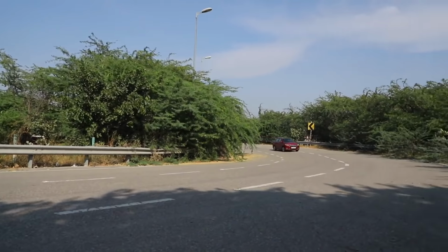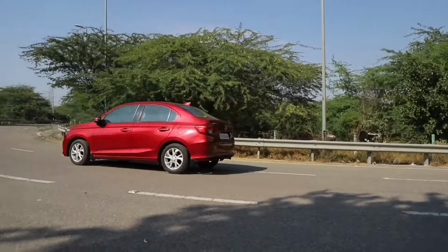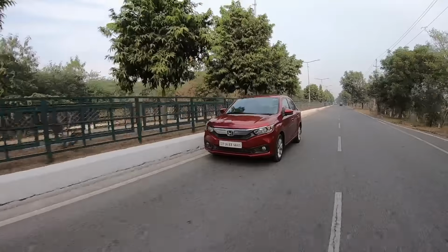Now, the steering wheel on this car is quite nice and light for daily transportation, but it's not so light that you start feeling nervous on the highway, unlike the one on the Dzire, which really does tend to become overtly light. So this one has the better weight distribution. And if you are someone who drives a lot on the highway, then you'll probably prefer this one because it has some amount of weight in it, unlike the Dzire, which really does feel overtly light and doesn't feel very communicative at faster speeds.